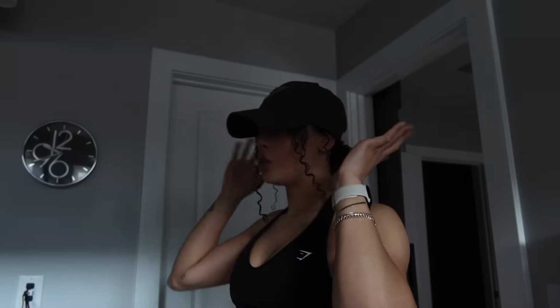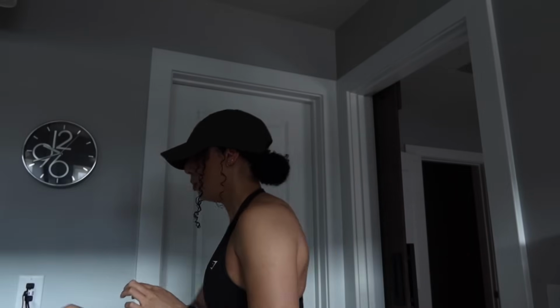But I feel like my bun is really secure. I feel like it'd be really cute if you had more curls left out in the back, but I feel good about my hair being tucked away. That's pretty much it for my hairstyle. Oh my god, this is so cute.